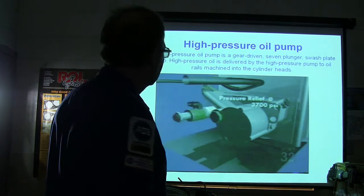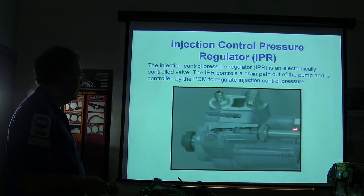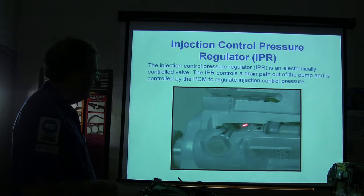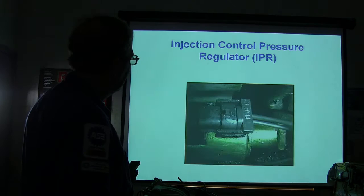The injector control pressure regulator is an electronically controlled valve. It controls the drain path out of the pump, and it's controlled by the PCM to regulate injection control pressure. That's what it looks like. It doesn't have a solenoid on it there because you just slide that on there. And this little part right here, you see that little sharp edge? They call that the edge filter because stuff can't get past that if it's solid material. The only thing that can get past that is oil. And so it's just regulating injection control pressure using this thing that's got an internal solenoid on it. That's what it looks like on the truck. The solenoid slides on that thing, and then you've got a little pal nut that holds it.